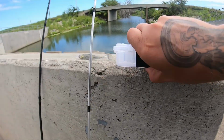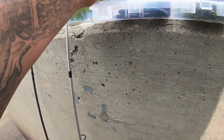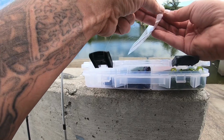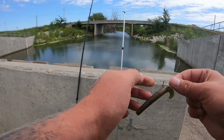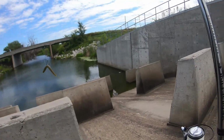I'm gonna slow way down here, and I think I'm gonna tie on a wacky hook. Try that. We're just gonna give this a dangle here. See if that gives us any better luck.